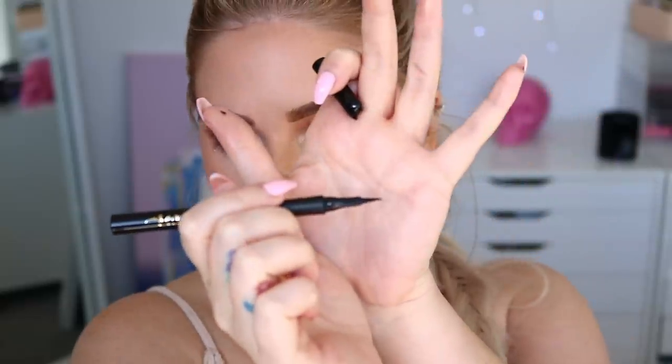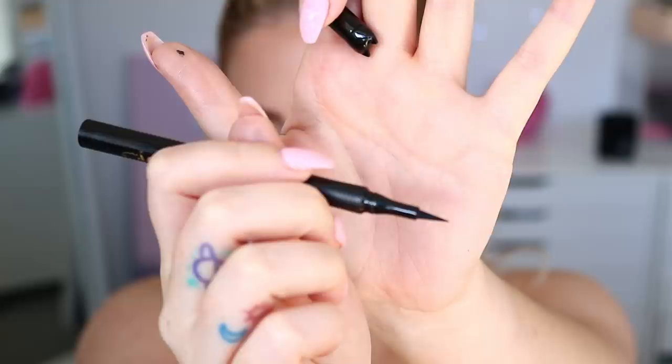I might end up doing half of this off camera. This is the applicator, which I like the look of. Looks like a felt tip. Nice and long, quite flexible looking. It's actually not that flexible. I take that back. I thought it looked flexible because it was so long, but it's really stiff. So the tip definitely got a little bit more flexible as I went.